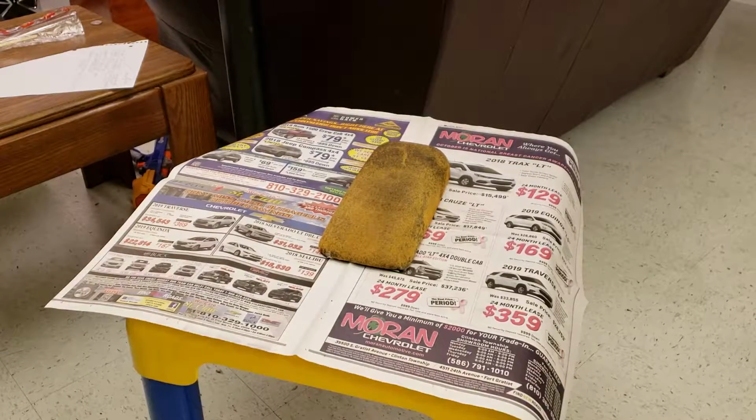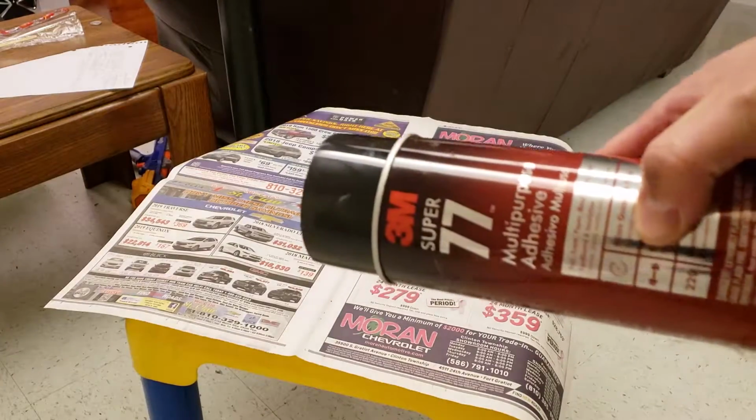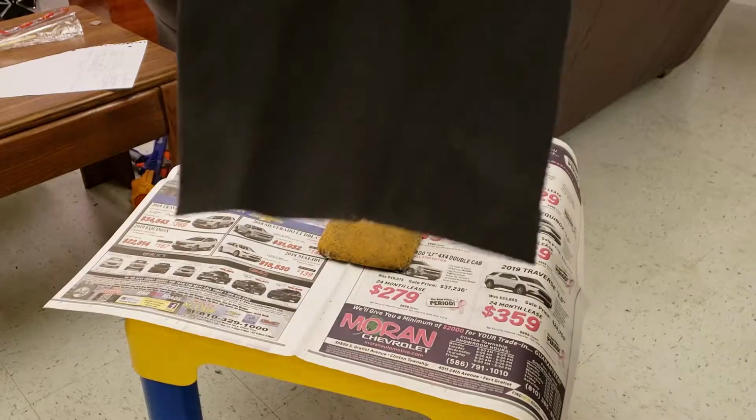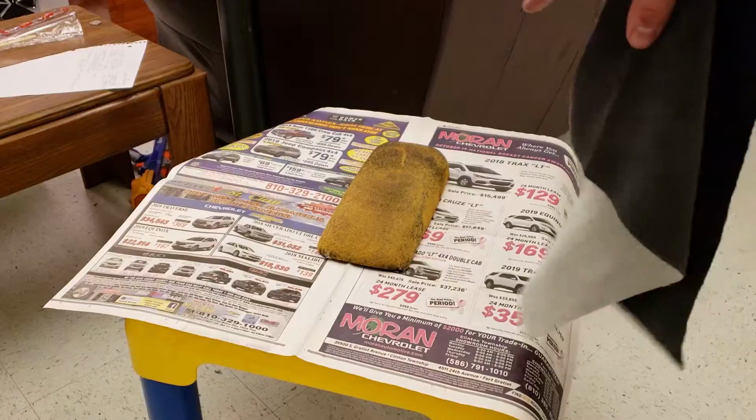Alright guys, I've got my mini Lego table. I've got my Super 77 adhesive and a little bit of gray velvet material, and we're going to go ahead and reupholster this.